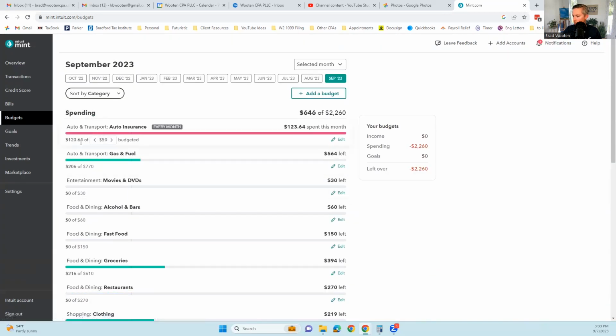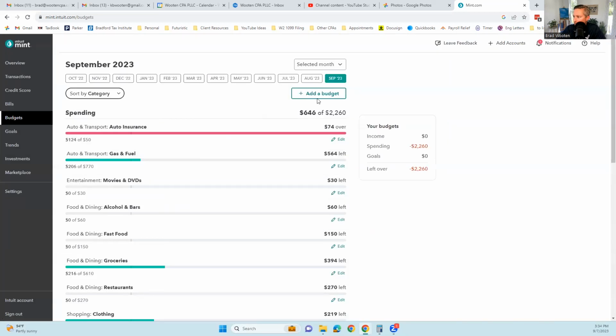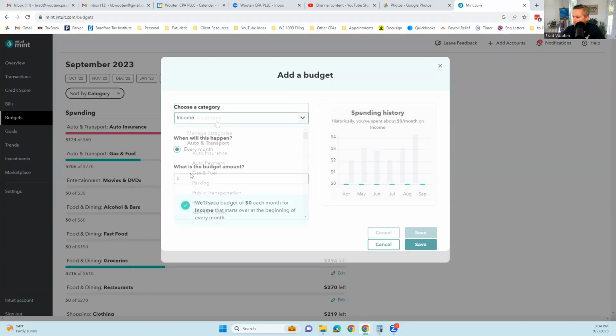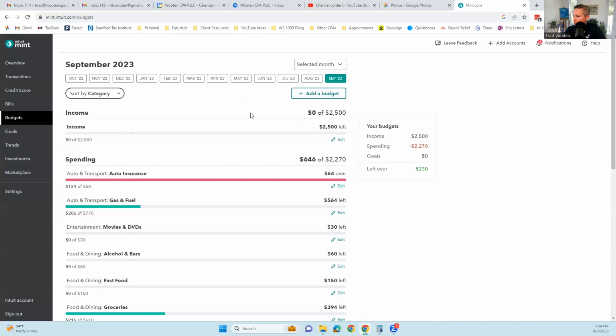So now that showed up here and my leftover amount went down to a larger negative number. I gotta tell you, this is confusing me significantly. We're in September. Every time I add something or increase my budget, my negative amount goes down, probably because I need to budget some income every month. $2,500. Let's try that, see what happens. Oh, okay, now we have income of $2,500.